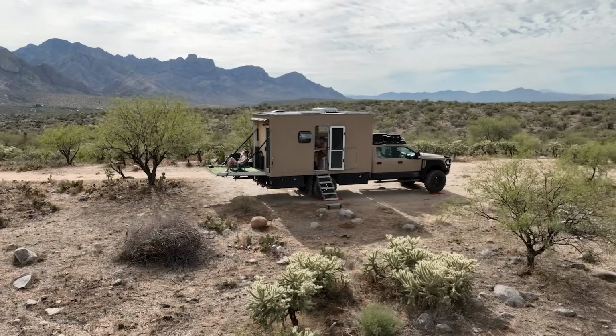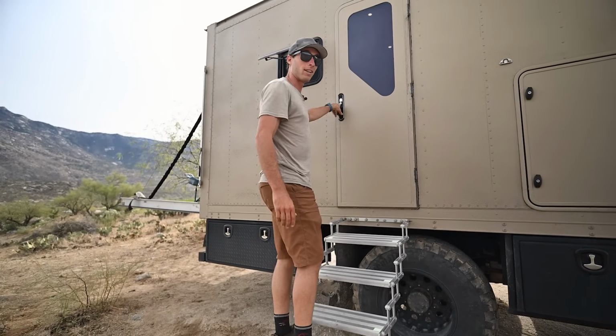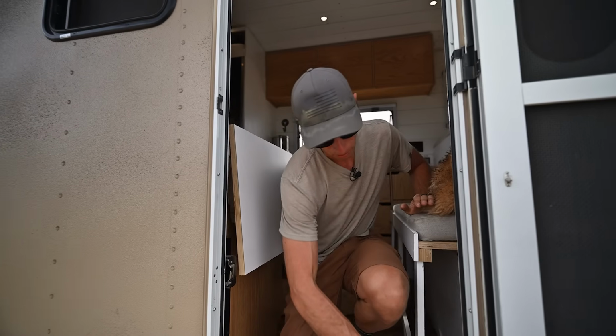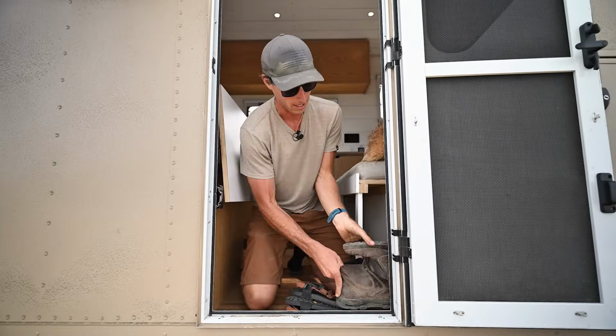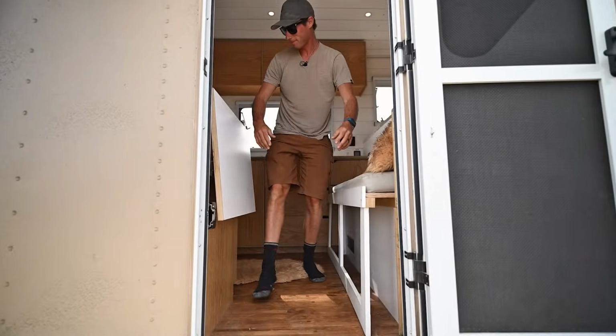So now that I've showed you guys the outside of the truck, we're gonna head on inside. And you are not allowed to wear shoes inside our build. Shoes stay outside. And it works out very well because we have shoe storage as soon as you walk inside of the truck, so that there's no clutter. Come on in.